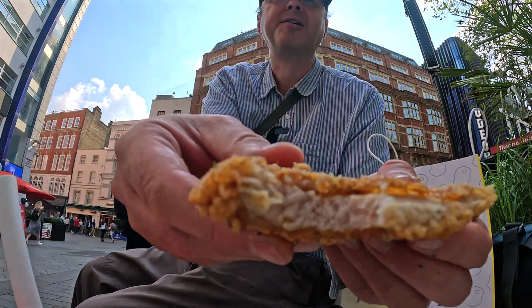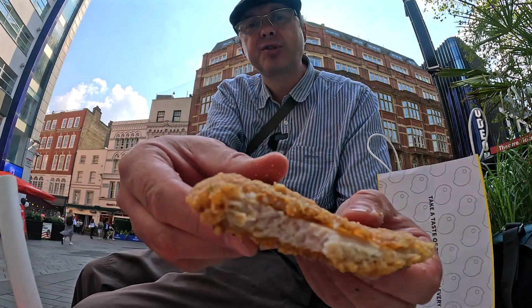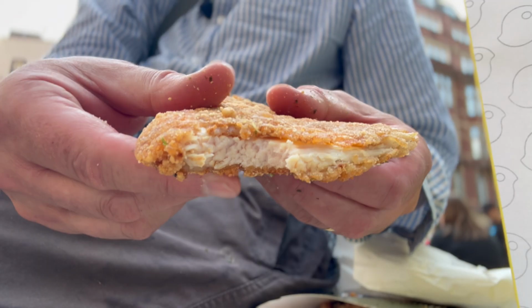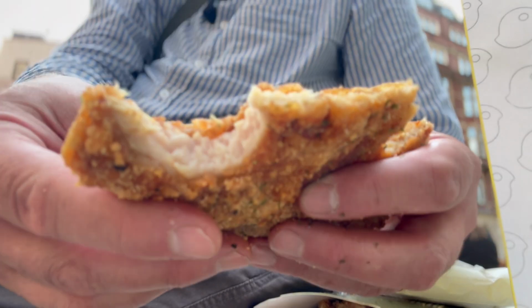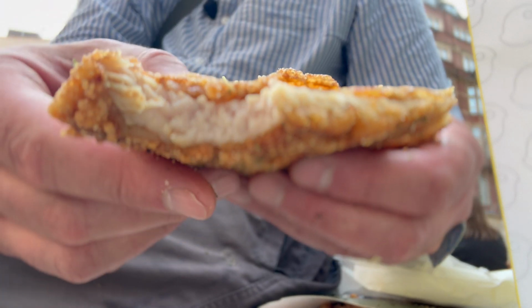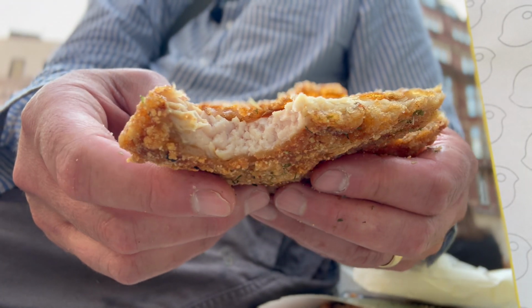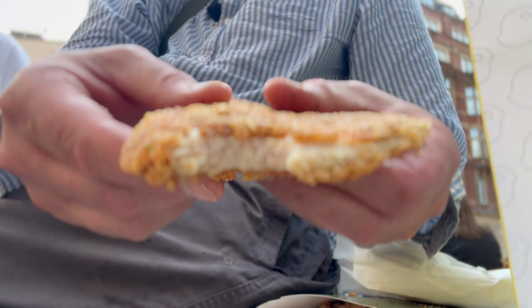This one's a little bit pink, but it's got to be cooked. They've been cooking it for such a long time. It's tasty. It's not as succulent as Pürcha, I wouldn't have said. It's good, and it's slightly spicy. I'd say the chicken has a bit more of a chew and a bite and a crunch to it.